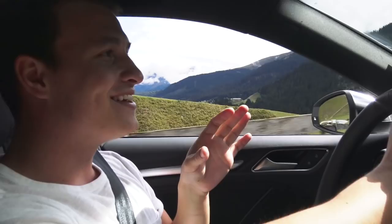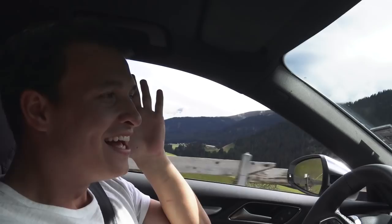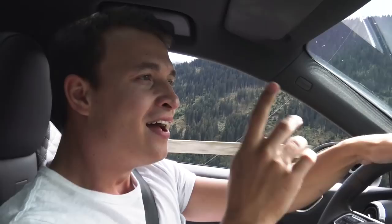So we are now cruising behind a McLaren P1 and an Aston Martin Vanquish Zagato Speedster, one of only 25 in the entire world, and this is already my second Speedster so far. So I think we're going to head up the pass now again, and hopefully we'll have some nice, nice exhaust sounds.